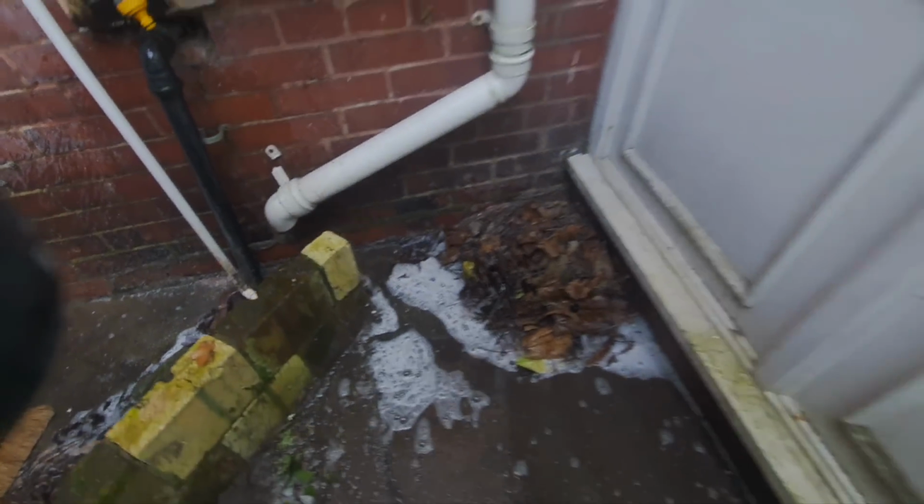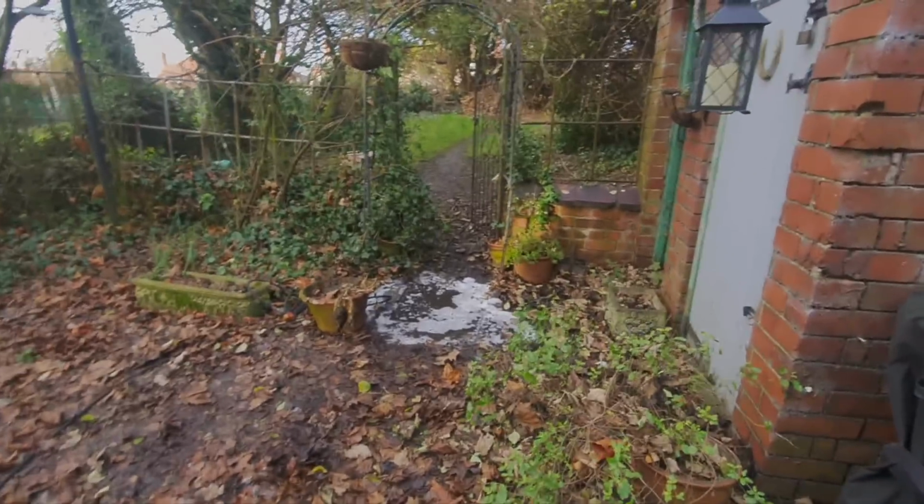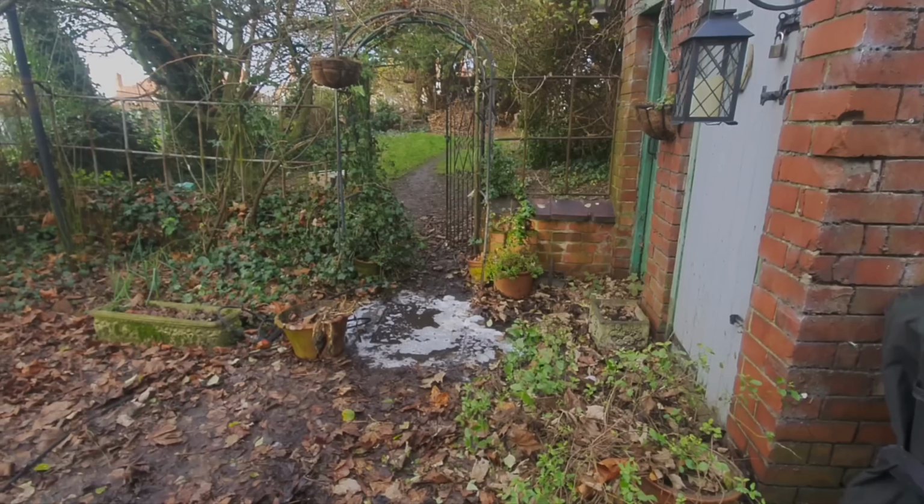A bit better than when we arrived. A bit of disinfectant makes everyone feel happy and fresh.